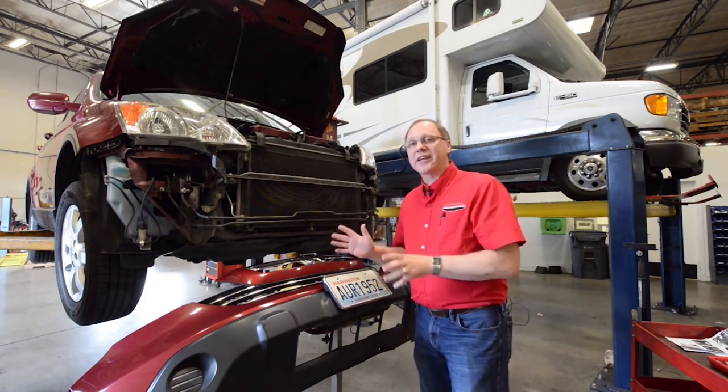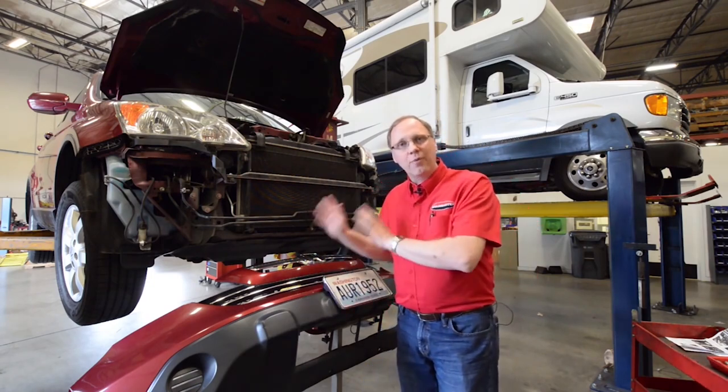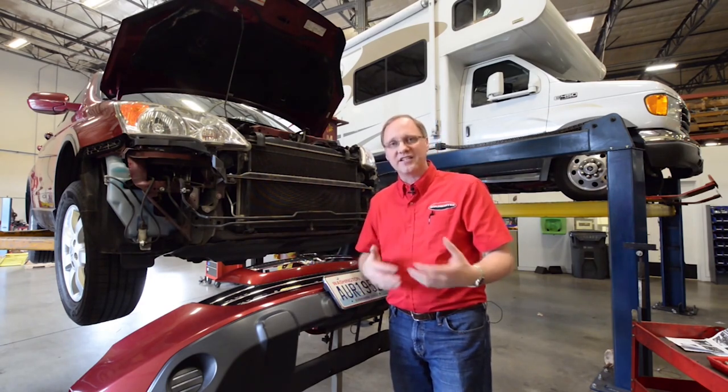In the case of this particular car, the reason it's in here is we're making a new version of our brackets. We've actually had a bracket to fit this year of a vehicle for a long time. But in the last couple of years, we've designed a new style of bracket that customers really appreciate.